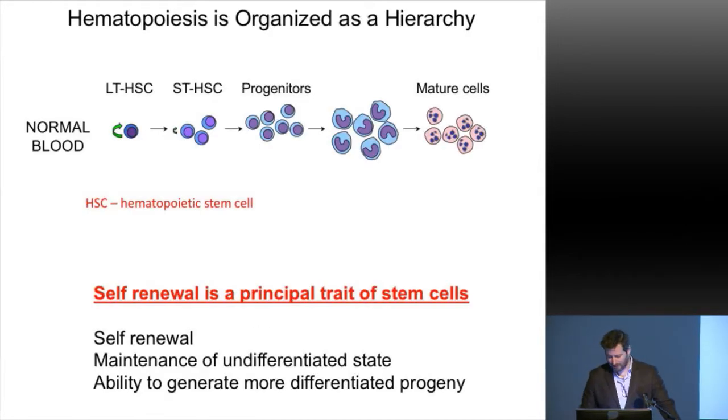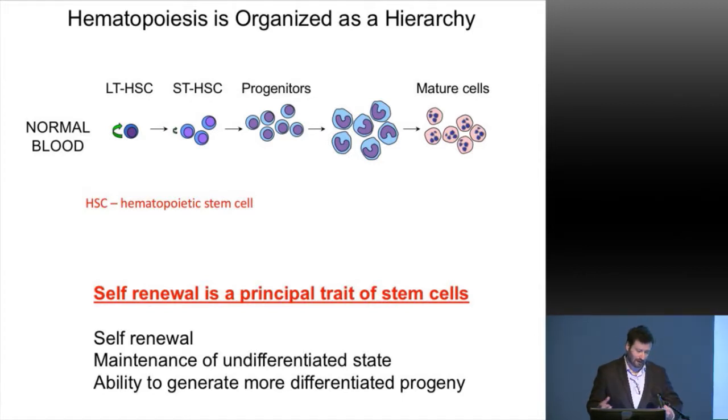So I'm going to talk about a project that we have in our lab to bring together two separate areas of biology. One part is the leukemic stem cells, which Trang has recently very well described. And the other part is the signaling that may regulate these leukemic stem cells.